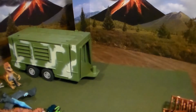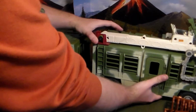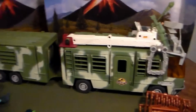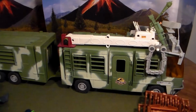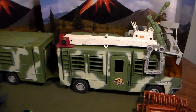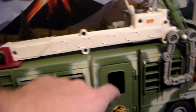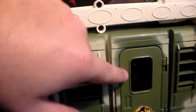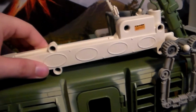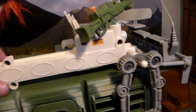This is another one of those display pieces that are like, oh my goodness, this thing is just so cool. It's probably one of the coolest toys that I actually own. This is complete. Besides the one missile, other than that, it's complete. So, very cool thing about this is it has so many different types of things it can do. Okay, so the door can open up. It's beautiful inside. It's a beautiful playset. You have all these things that can just move up and down. Just gotta be careful.